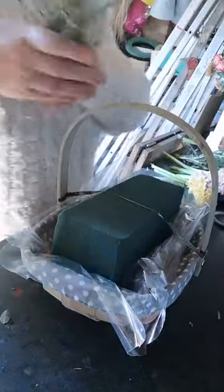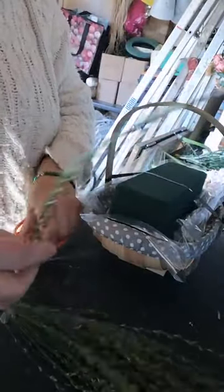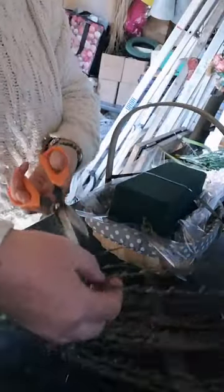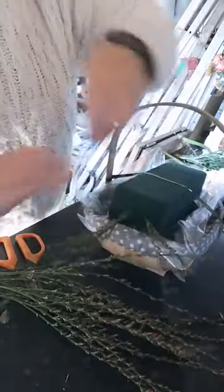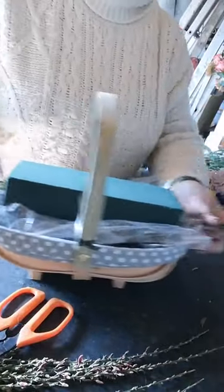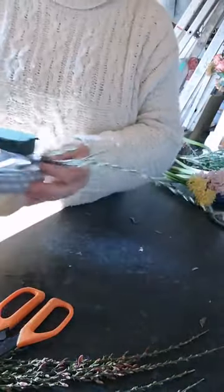Alright, so we've got our basket, and now we're going to outline. I'm going to use some of this lovely broom that I picked from the garden this morning, just to get my points. This is lovely for points because it's nice and pointed. So we'll just use a few of these to get that outline either end, and we're just getting our shape at the ends.